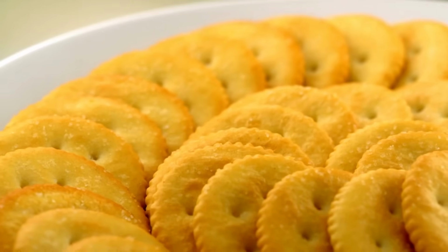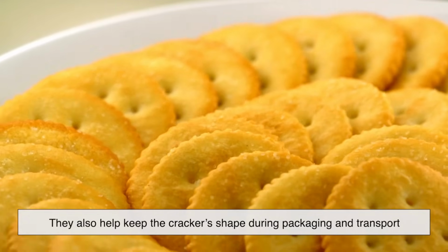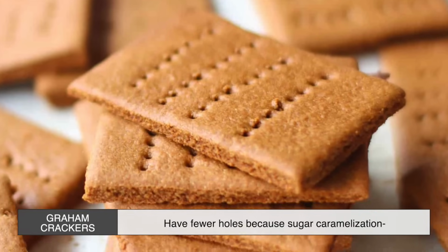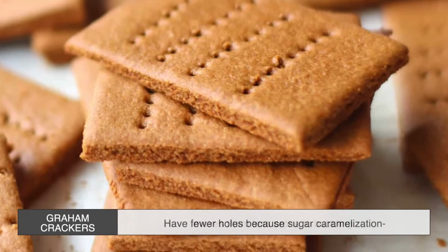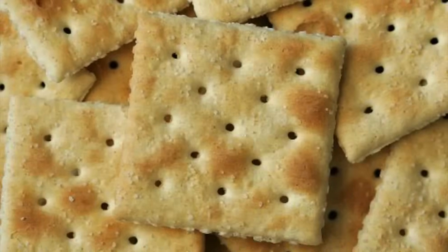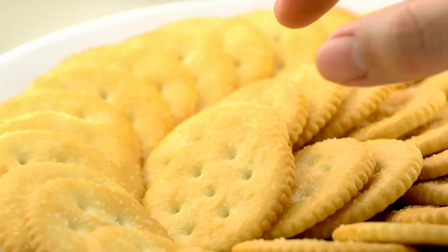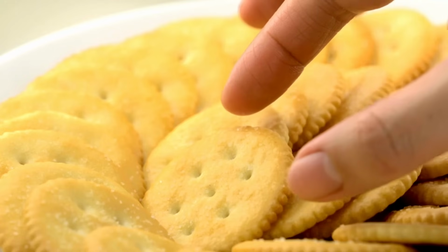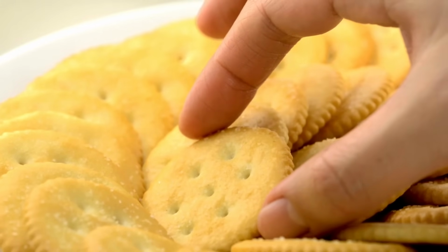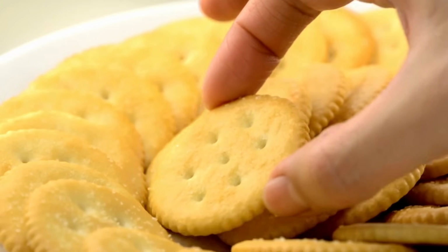Cracker holes aren't just for steam release. They also help keep the crackers' shape during packaging and transport. Some sweet crackers, like graham crackers, have fewer holes because sugar caramelization makes them less prone to bubbling. The number of holes in a saltine cracker is often standardized. Most have 13 or 16 holes, depending on the brand. Without docking, many classic crackers wouldn't have their signature crisp texture, meaning snack time would be a lot less satisfying.